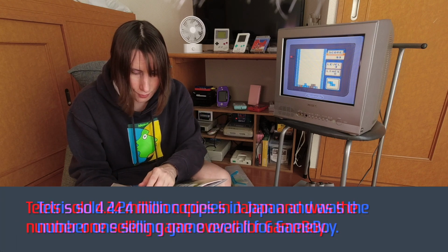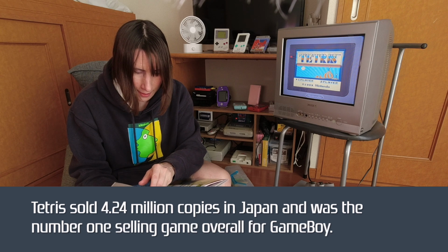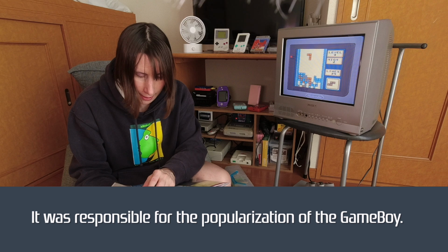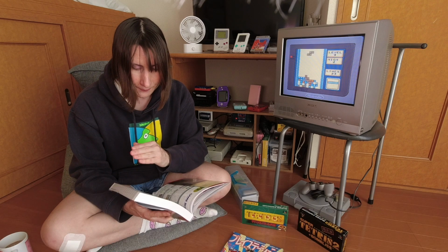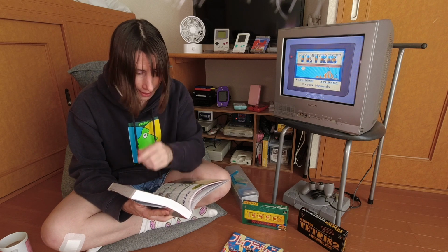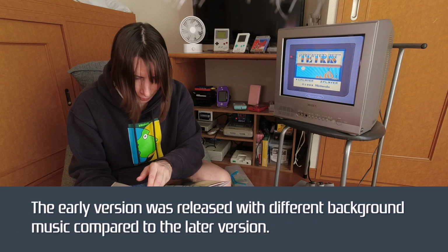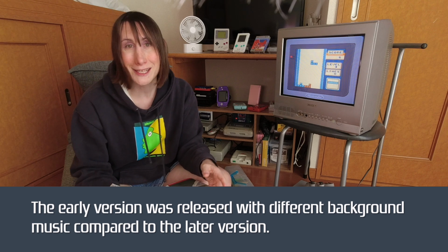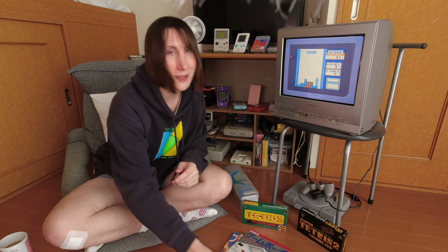It then goes on to say that it has the number one record for individual Game Boy software sales in Japan, at about 4.24 million units shipped domestically. So it was the number one seller overall for the Game Boy here in Japan. Basically, this title was very much responsible for the spread and popularization of the Game Boy, and then it goes on to comment that the early version and later version have different BGM recorded. So it does actually note that the very earliest version actually has different background music to the most common later version. So it's interesting that the guide actually picks up on the fact that the Minuet version exists.